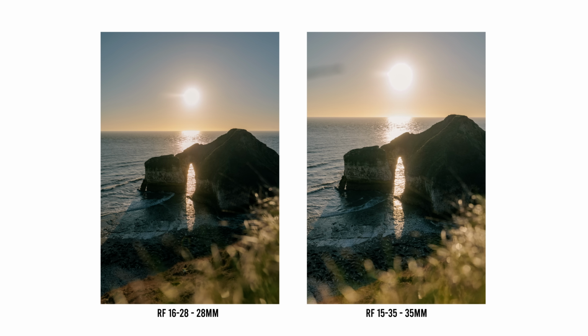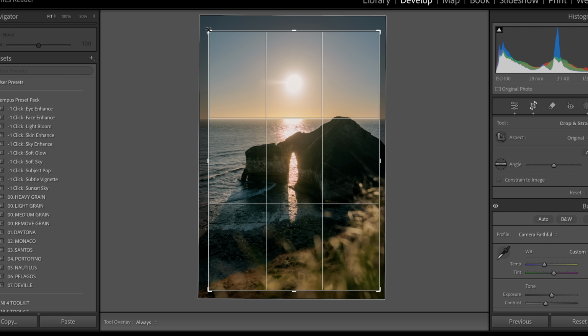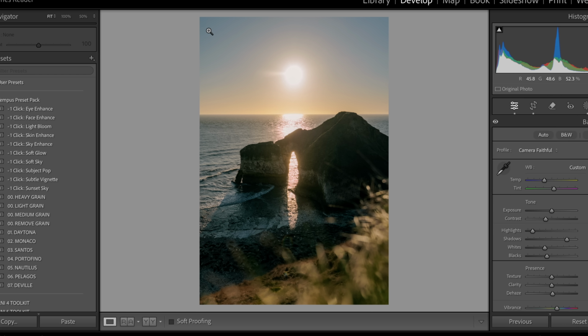Here's an example of the extra reach you get with 35mm compared to 28mm for times where you just cannot get any closer. But personally for me, this doesn't really bother me at all because it doesn't take too much of a crop at all to more or less match that field of view with very little loss of image quality. Let me show you quickly in Lightroom. You can see there's only a very small crop needed to give me the kind of reach that the 15-35 would give me at 35mm.